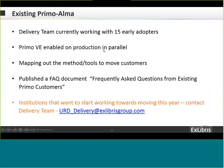This year, we're not making anyone move. It's completely opt-in for sites that are interested. Primo, as you know, is continuing development, continuing its roadmap. There are sites that are not ready for this at this stage or that stage. That's completely fine.